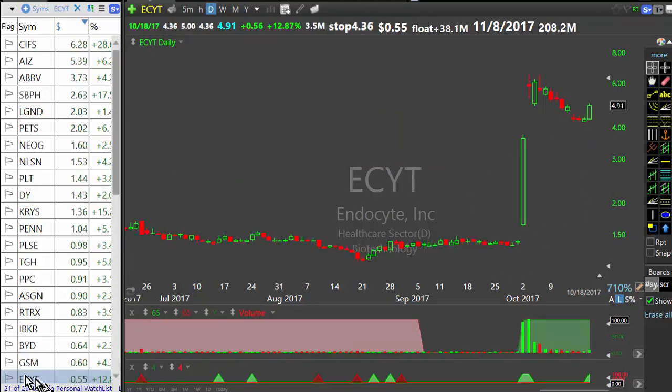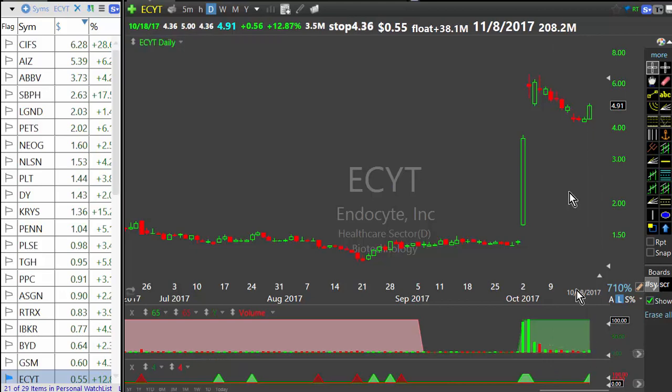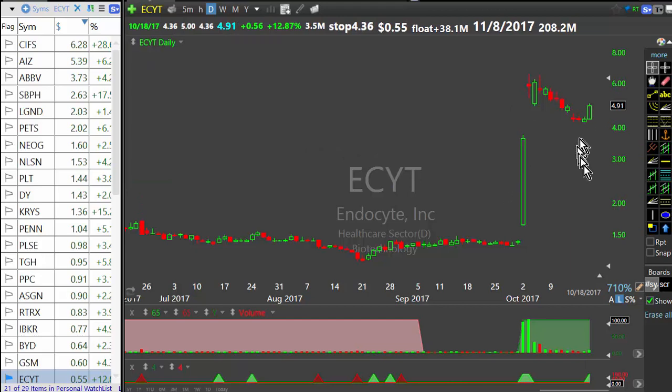This is a very nice setup. This is the best setup out of the things which I looked at, a very orderly pullback. See, volume was very low on this pullback, and it broke out, and it was probably an anticipation setup here, right? Very, very nice. I like setups like this. But it is low price, 12.87.